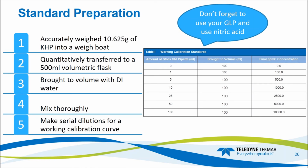And also keep in mind your DI water. You want your DI water as low in carbon as possible. So make sure you have very clean DI water that you're using for everything.